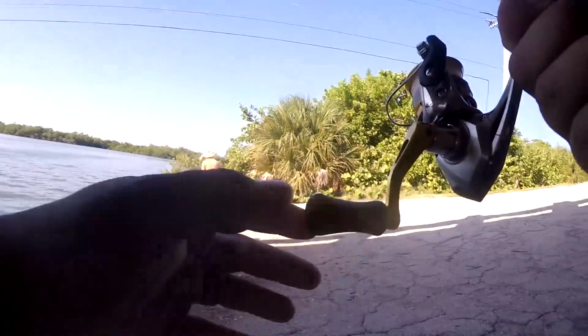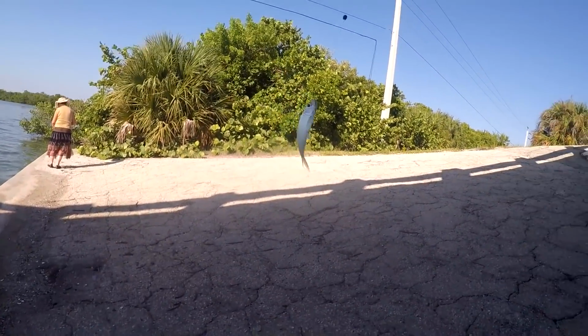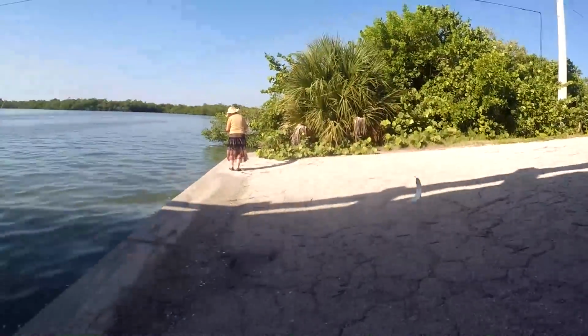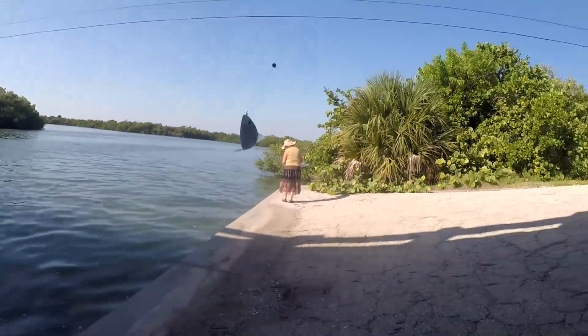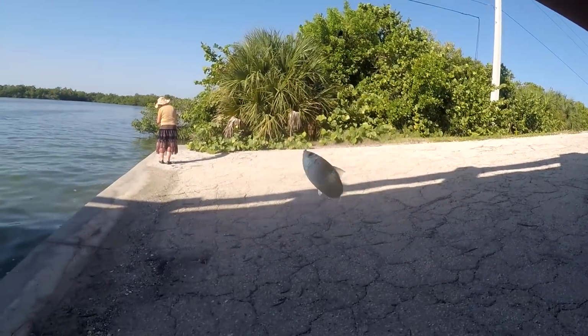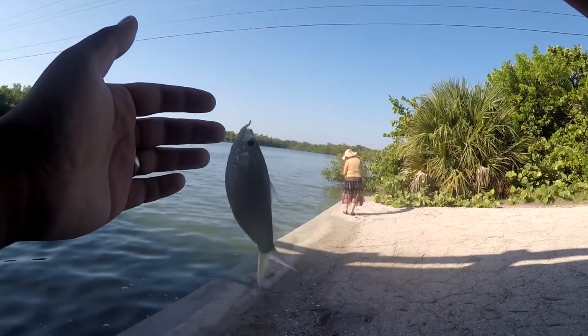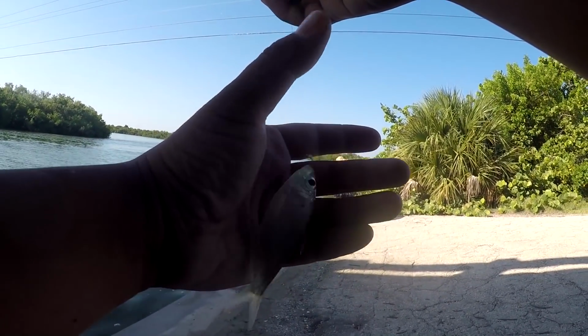Got one. All right, that was fast and easy. I'm trying to catch some live bait fish right now. We're going to live line some fish today. I'm going to live line for my parents, but more importantly, I want to actually properly identify these bait fish that are down here. You see, there are different types of these little bait fish in Florida.